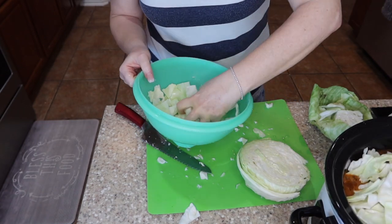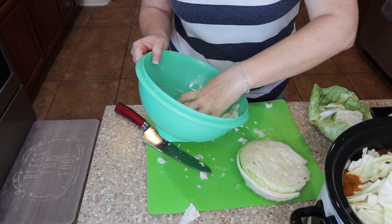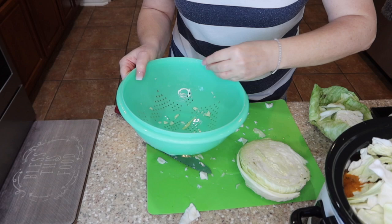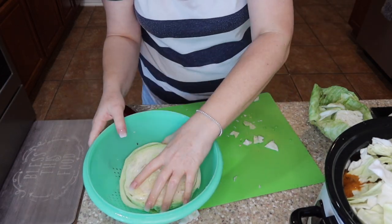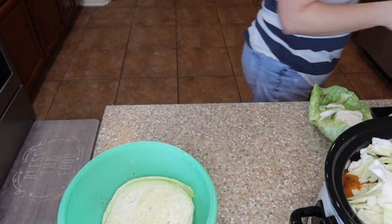We're getting it all put in here. And actually, I think we're going to be able to save this half to use for another night and maybe saute it on the stovetop, which sounds super yummy to me.